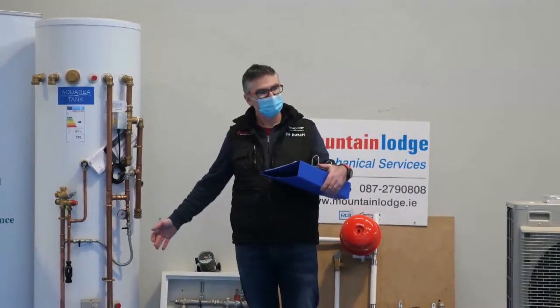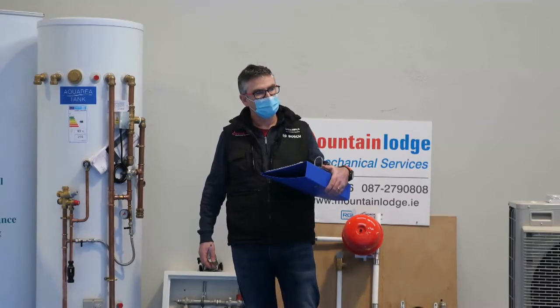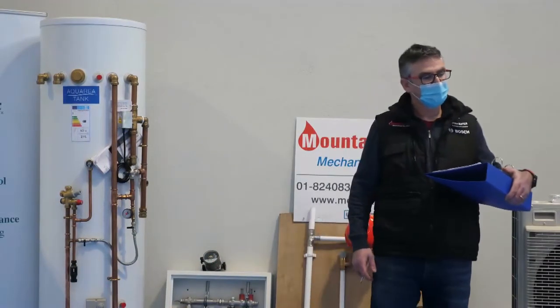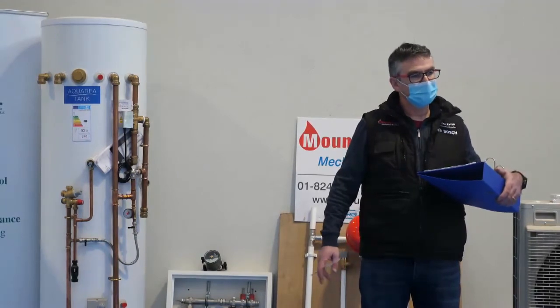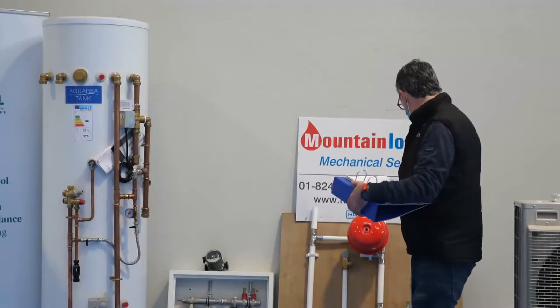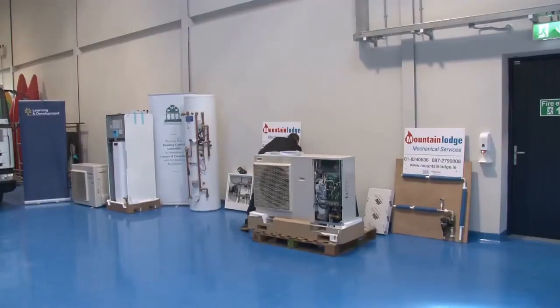And what if the system is generating hot water, but it's not being used? If it's creating more than it's using, what happens? Where does it go? Yeah, there will be an expansion vessel. There's an expansion vessel for a safety feature, and there has to be an expansion vessel.